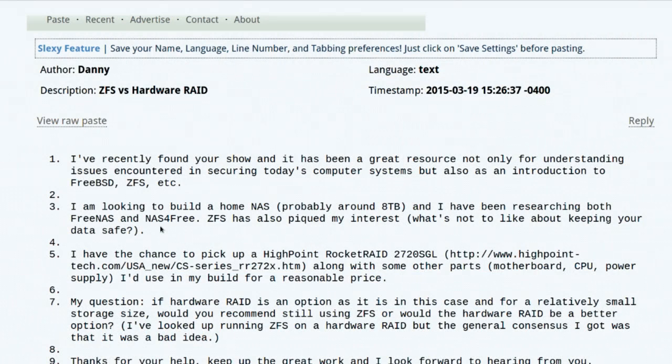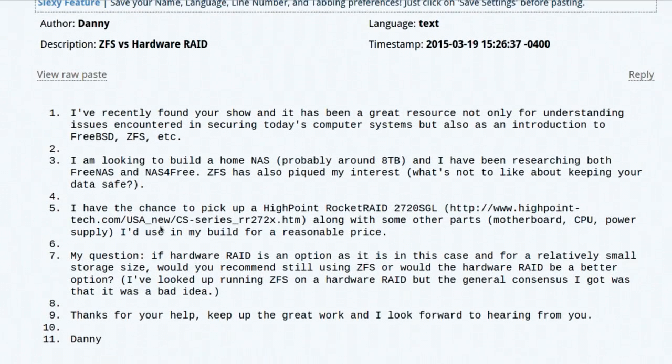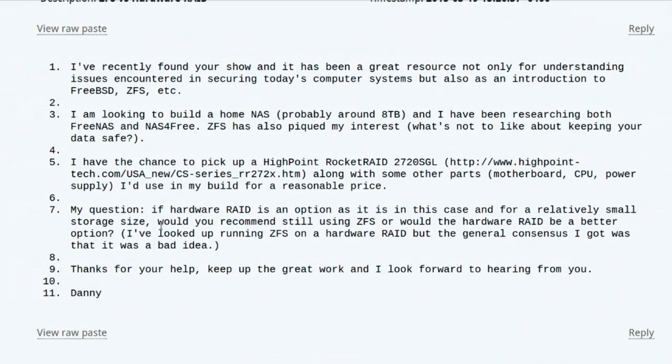All right. Commodity hardware. I can't believe we made it this far into the feedback and haven't had a ZFS question. Here we go. Danny writes in, "I recently found your show and it's been a great resource not only for understanding issues encountered in securing today's computer systems, but also for an introduction to FreeBSD, ZFS, etc. I'm looking to build a home NAS, probably around 8 terabytes, and I have been researching both FreeNAS and NAS4Free. ZFS also piqued my interest." He says, who doesn't like keeping your data safe, right?